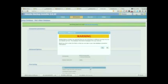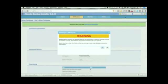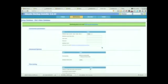And you can see that warning message. It's detected that this site I'm now restoring is on a completely different server. So it's prompted me, and it says, would you like to clear the field so that you can type in the new database connection? So in this case I'm going to say yes. Put in the new database server.